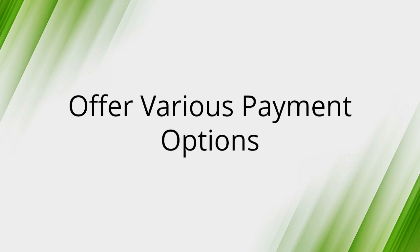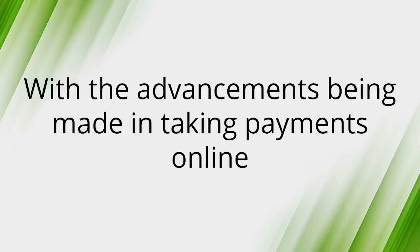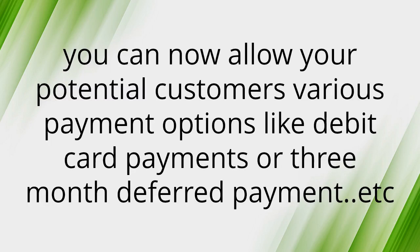Offer various payment options. Have you ever realized that most online sales pages only offer two of the most common payment options, credit cards and PayPal? With the advancements being made in taking payments online, you can now allow your potential customers various payment options like debit card payments or 3-month deferred payment, etc.